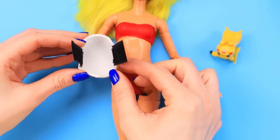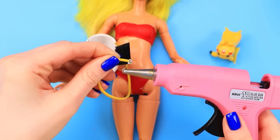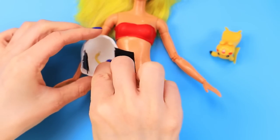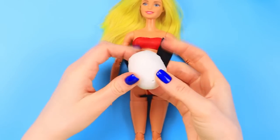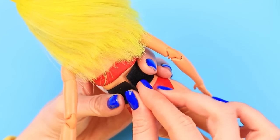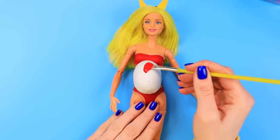The belt is ready. Next, we'll make an umbilical cord for Pikachu. We'll take a regular rubber band and glue one end to the plasticine belly and the other to the doll baby. Now we can attach everything in its place. Awesome, it turned out really cute. It's not over yet. There's one final touch left.